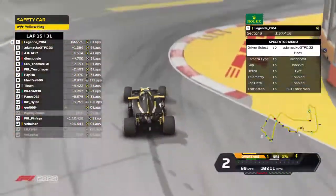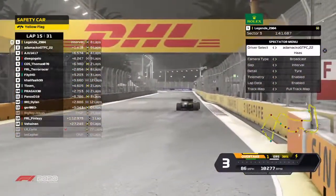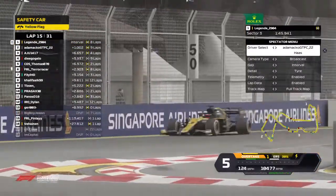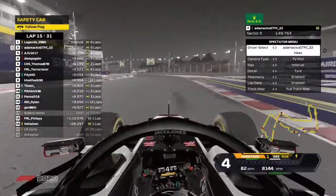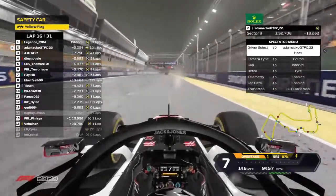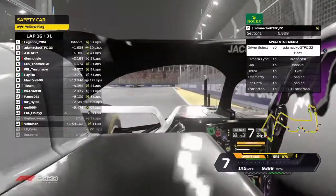Oh, that isn't good for Legende, because if he wanted to pit now, go on softs. Is he pitting? No, he stays out then, so he's being very smart, these two. As the Haas, I don't know what he was doing. I don't know if he was dummying to come into the pits or what. That was quite weird.